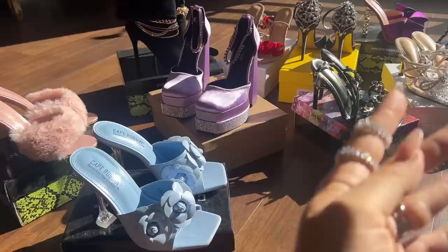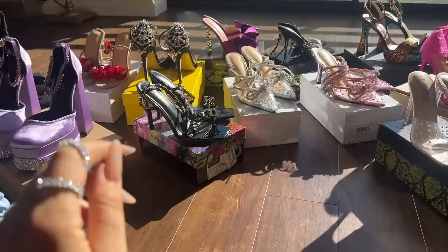You already know my overall review of Amazon shoes is that they're the sh**. You could still look fabulous even on a budget, so. Not gonna lie, if you buy all of these, it's not quite living on a budget, but you know, that's a me problem.